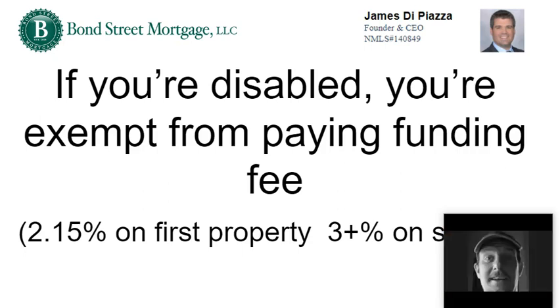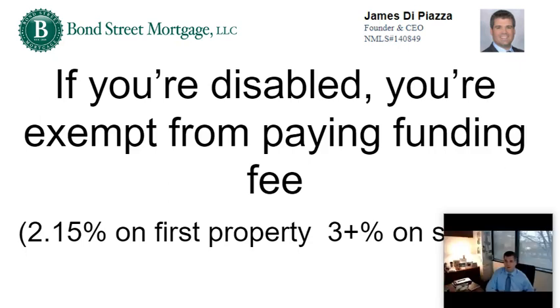Got it. Great. Now, next one, if you're disabled, you're exempt from paying a funding fee. And we have some specific numbers on there. Do you want to talk a little bit more about that exemption? Yep, this comes from the certificate of eligibility. If you are a disabled vet, you do not pay a funding fee.